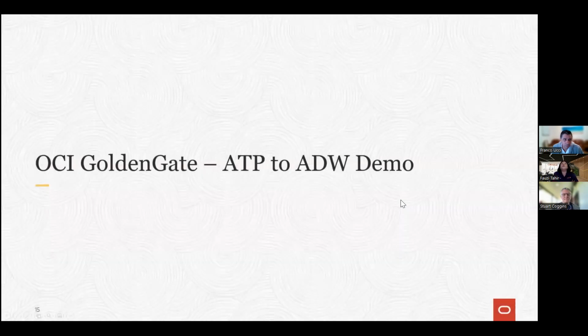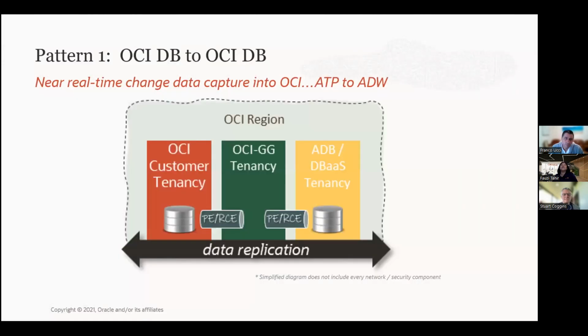In terms of the OCI ATP to ADW, this is where we're actually looking at pattern number 1. So OCI database to OCI database, in this instance, autonomous transaction processing to autonomous data warehouse. And you'll see with this that there's only a single interface. Both the extract and the replicat are on a single interface, and that makes it so much easier rather than swapping between two browser windows.